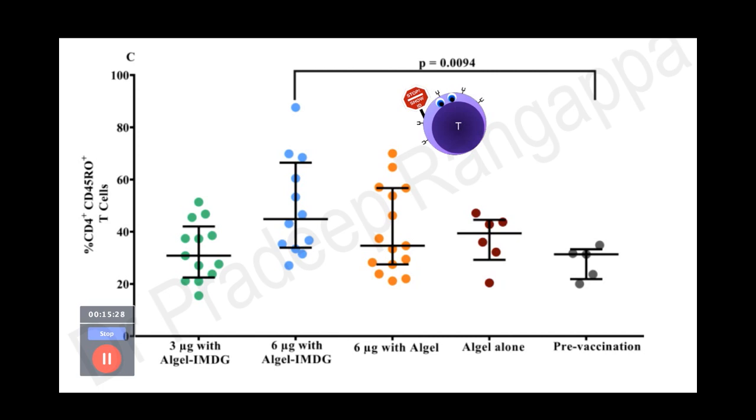So all in all, what this study showed is the seroconversion was very good at the end of day 56 in patients who were vaccinated, and there were good antibody titers against the spike protein, good antibody titers against the receptor binding domain, and good antibody titers against the nucleocapsid protein. They also showed that at the end of 106 days, at the end of 3 months, in the phase 1 patients who were followed up, the seroconversion remained at around 73%, and the seroconversion at the end of day 56 was close to 93 to 98%, and there was no significant difference between the 3 microgram and 6 microgram.